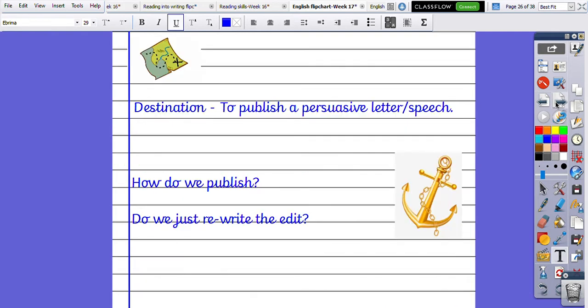Today, our destination is we are going to publish a persuasive letter or speech. We spoke about why it's an open letter that we're writing to the men of Great Britain, imagining that we're trying to persuade them to join up to the army.